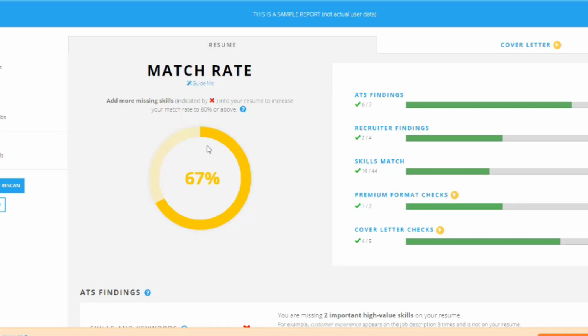So you'll see in this situation, you got a 67. That likely will not pass through. It may. You're really in a gray area. You want to get it up around 80%.